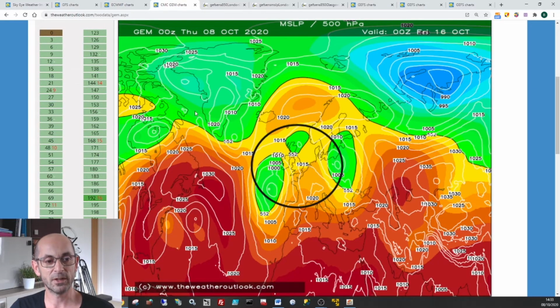If we skip to the Canadian model, the GEM, for the same time and date, we can also see areas of low pressure beginning to have influence on the UK's weather. So these three runs are all suggesting that during the second half of next week, high pressure could well decline once again, and showers or longer spells of rain may be returning. It's something to keep an eye on.